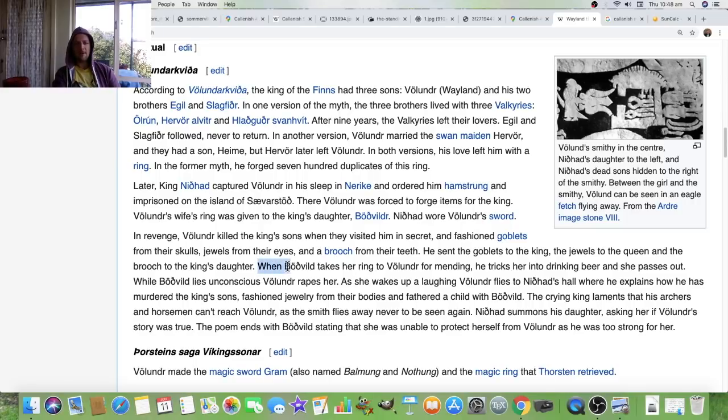When Befild takes her king's ring to Velunda for mending, he tricks her into drinking beer, and she passes out. While Befild lies unconscious, Velunda rapes her. As she wakes up, a laughing Velunda flies to Neothad's hall, where he explains how he has murdered the king's sons, fashioned jewellery from their bodies, and fathered a child with Befild. The crying king laments that his archers and horsemen can't reach Velunda. As the smith flies away, never to be seen again, Neothad summons his daughter, asking her if Velunda's story was true. The poem ends with Bodvild stating that she is unable to protect herself from Velunda as he was too strong for her.